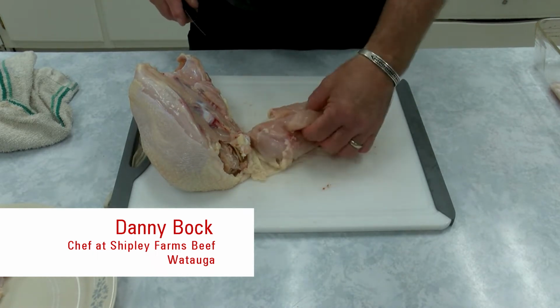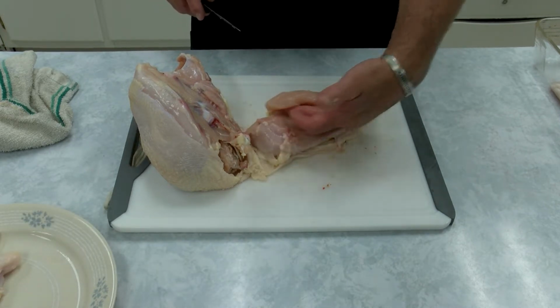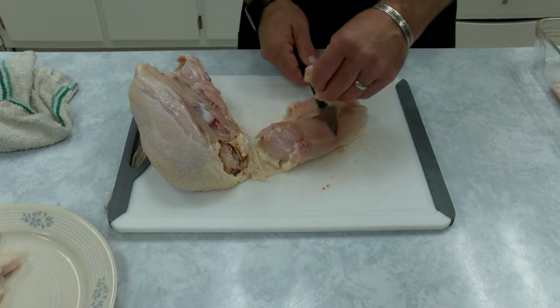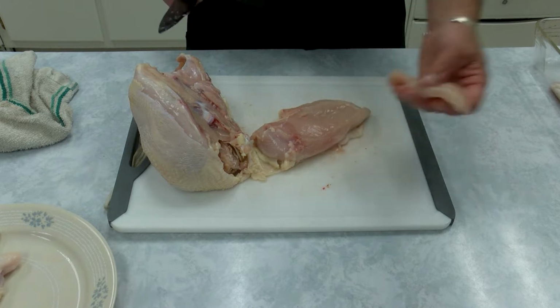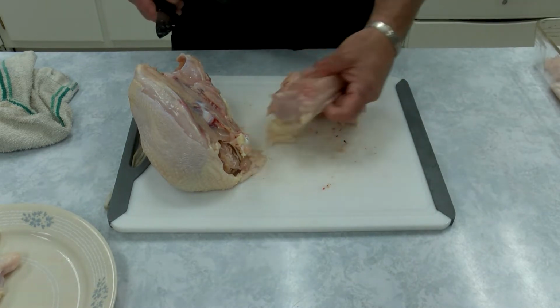Chicken tender, this is another little piece you can remove. That is this little muscle group. You can see I can literally just pull that apart. It's still attached right here. I'll take the knife and drag it along and clean that up. That's a tasty little morsel right there. We'll throw this in there for further processing.